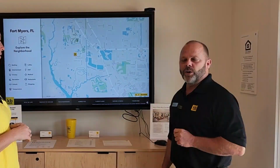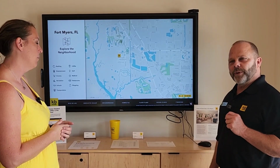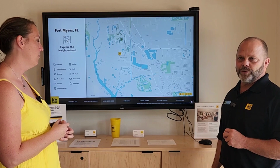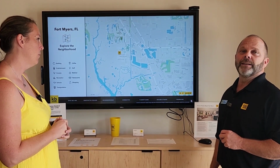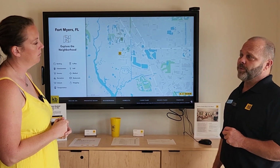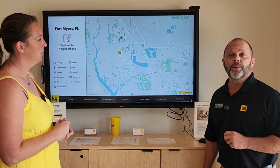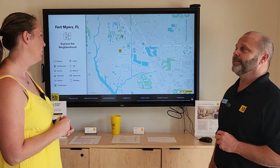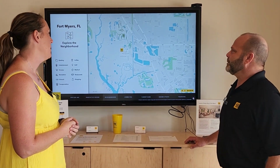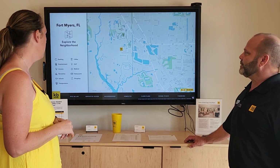FEMA requires all the new homes to be at 12 feet or above. With regard to the flood zones, flood zone X requires you to be above 11 feet. So with any of these homes, if you file the paperwork along with the elevation certificate, you should be able to get moved back into flood zone X. Which is awesome because a lot of this area is not flood zone X. So being 12 feet versus the 11 feet gives you that extra foot.